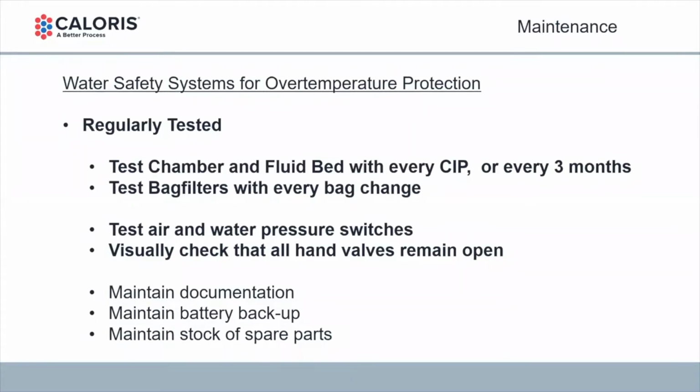Create a high temperature condition. You can do that with a hot block from the laboratory. Immerse the RTD into a hot liquid or a hot block and really set the system off. Test the chamber, test the fluid bed.